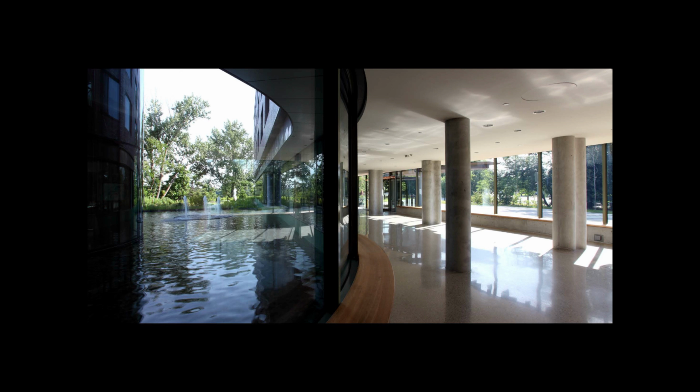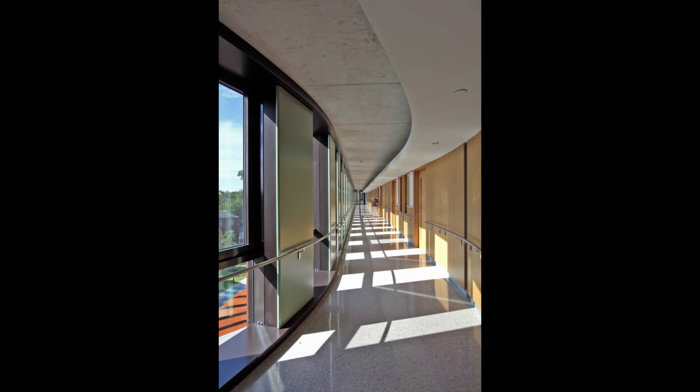This is one of the double-loaded corridors in the core of the building that typically has most of the nursing support for the sisters. And then this is one of the single-loaded corridors.